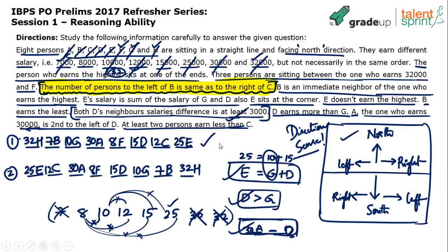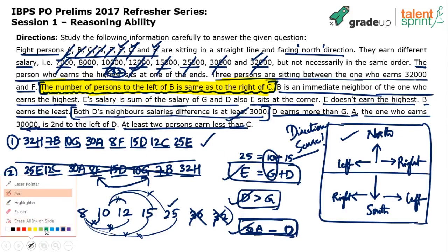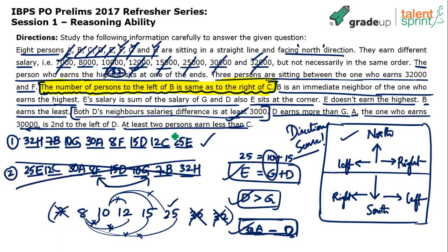Let's check case 2. Who are the neighbors of D here? The neighbors of D are F and G. What are their salaries? 8 and 10. What is the difference of their salaries? 2,000. Is it at least 3,000? No. So case 2 is wrong, which means the final answer here is case 1. Look at the sequence: H B G A F D C E.